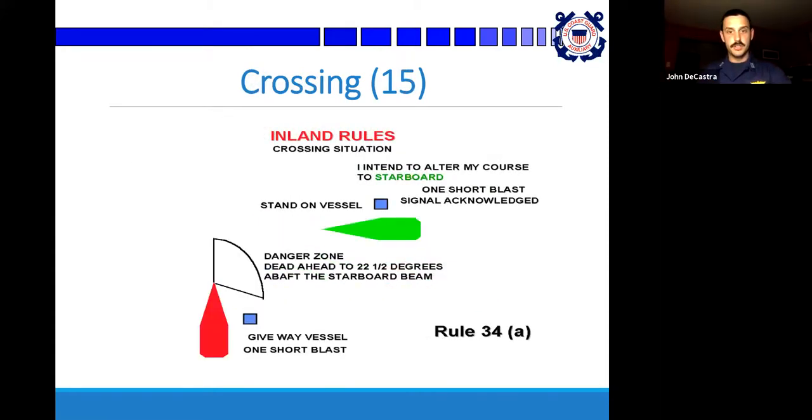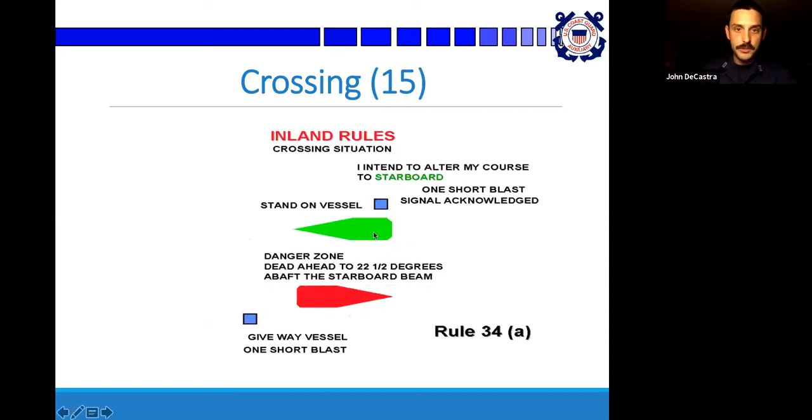Okay, so this is going to be a crossing situation. Oh, wow, that PowerPoint moves. I did not know that when I was going through this.